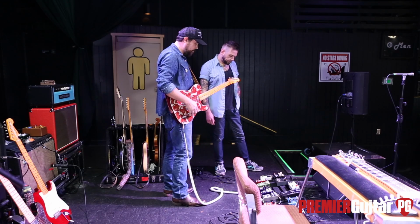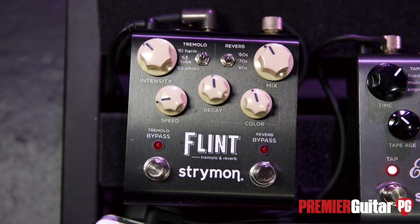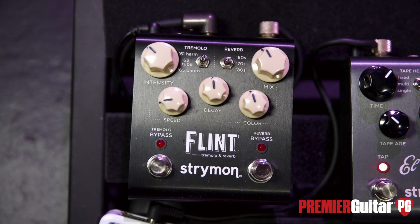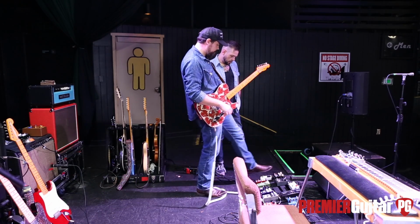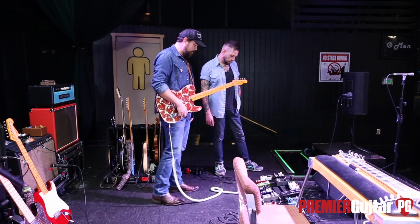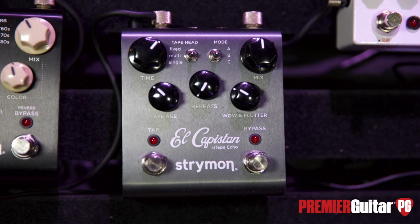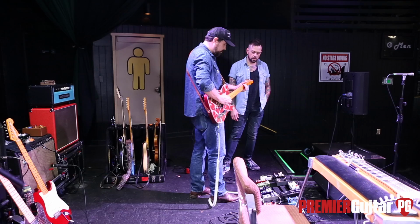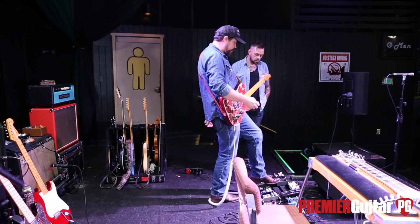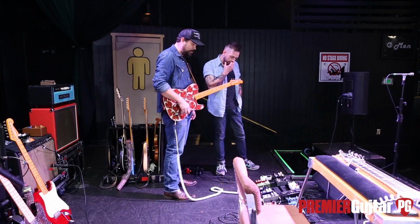Strymon, the delay, and then the Flint. I use the harmonic tremolo. I think that's maybe the only thing I use on the Flint. It's just real subtle. Yeah, subtlety's the name of the game. And then how do you have the Capistan set? It's separate, different than the JHS? Yeah, it's a longer one. I use that on Universal Sound with the mandola. Yeah, I was gonna say it sounds a little washier, for another texture. Cool.